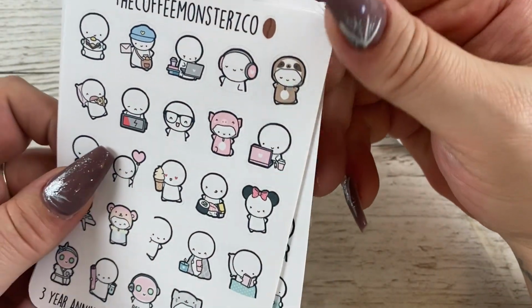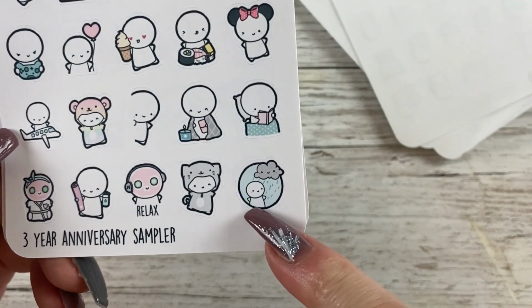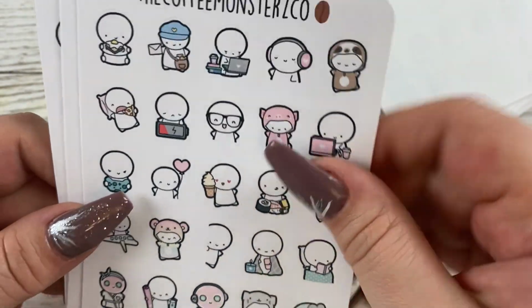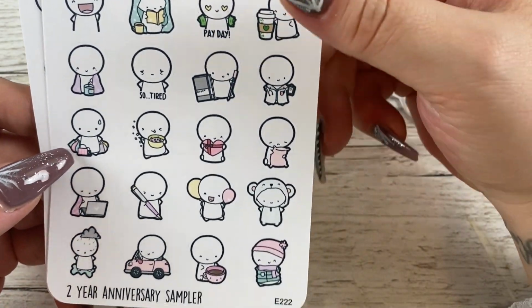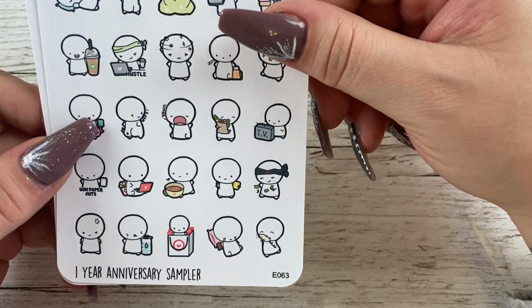Then we have the 3 year anniversary sale. Oh, look, the little one's getting rained on. Little aeroplane, pizza, low battery, little geek one. Then I got the 2 year sampler. So cute. The 1 year sampler.